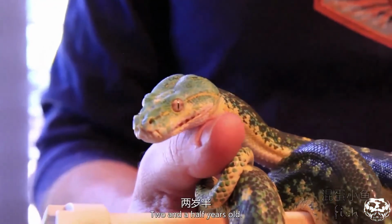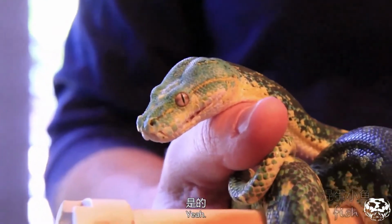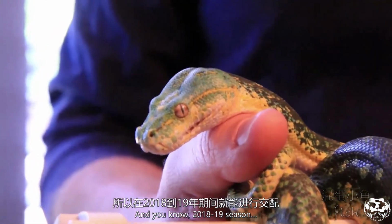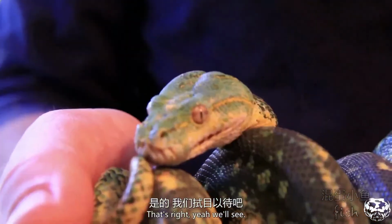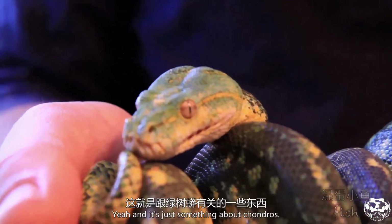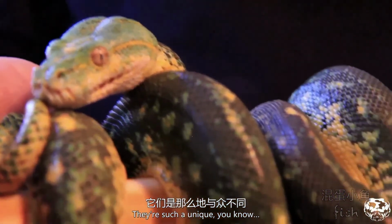How old is she? 2.5 years old. 2.5. Yeah, almost 3. So she's got a year, and you know, 2018-19 season, you'd probably be breeding her. That's right. Yeah, we'll see. She'll be ready to go. Yeah. Man, it's just something about chondros. They're such a unique, you know.